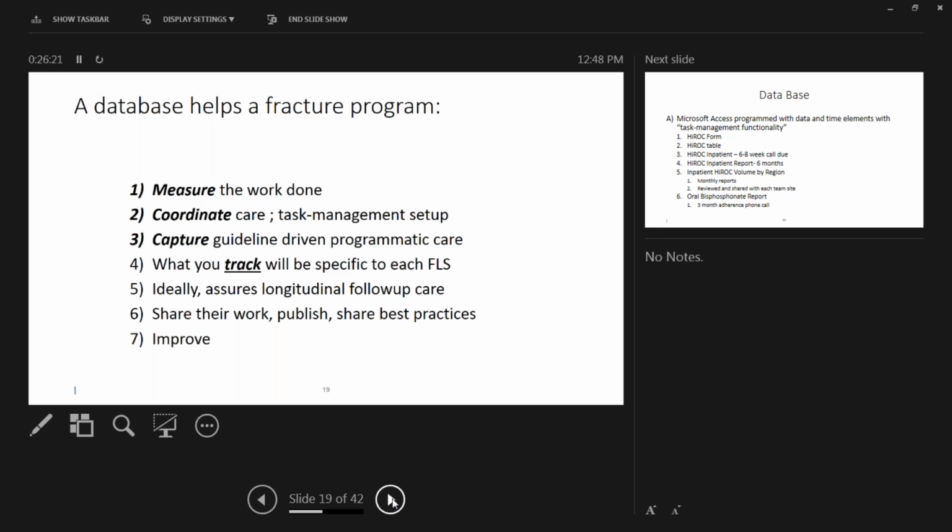And what anyone does is specific to what they can do and what they believe in. And I'll try to share what and why we do what we do and why we believe in what we do. It helps assure longitudinal follow-up, but probably the most sobering measurement that we initially found was that so many patients, even after being seen, did not want to follow with a specialty program. They wanted to go back to their primary care physician.